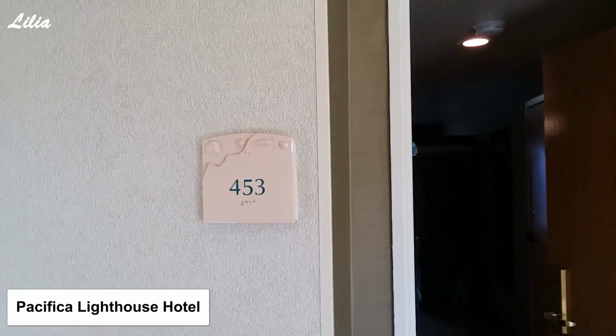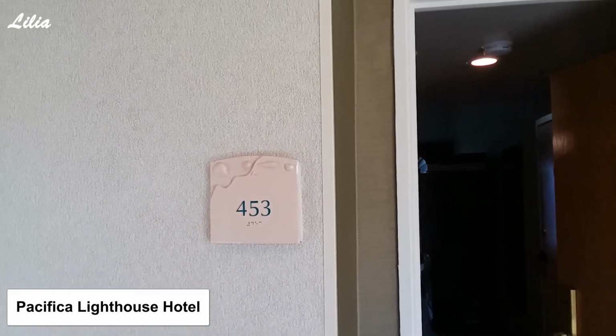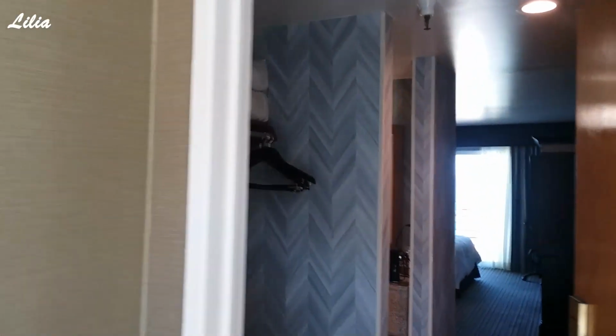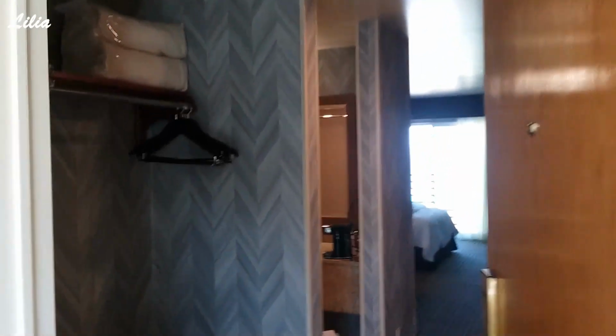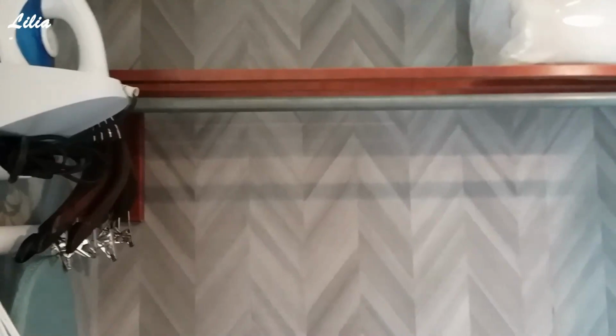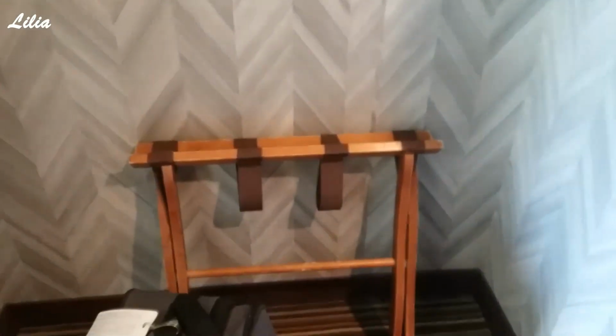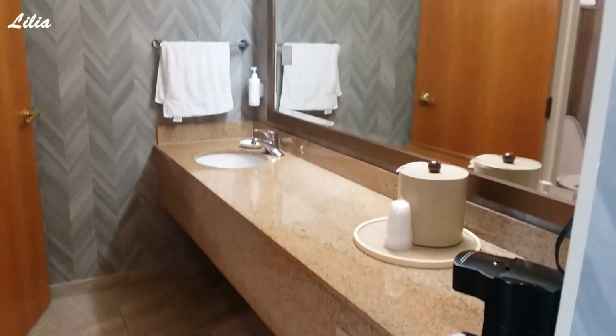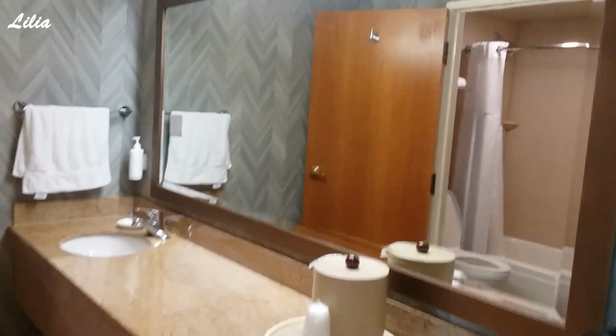We are staying in room 453 at the Pacific Lighthouse Hotel. Room 453 is on the 4th floor, and we are coming in. To the left side, we have a very nice area with hangers, one luggage thing, and the bathroom, very nice size counter space, big mirror, and keep going to the left.